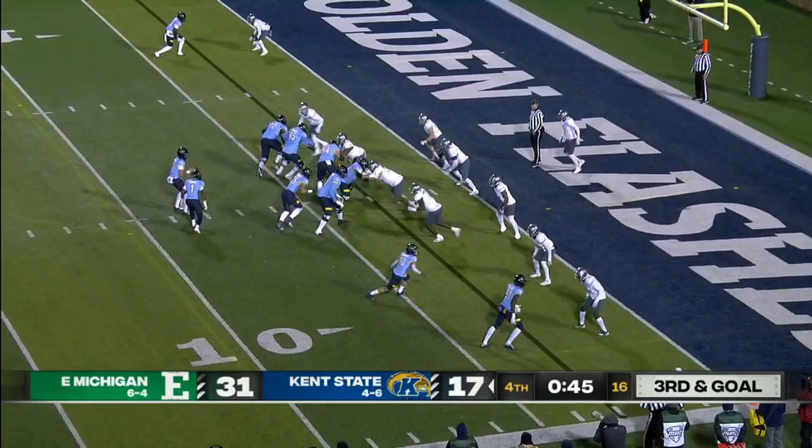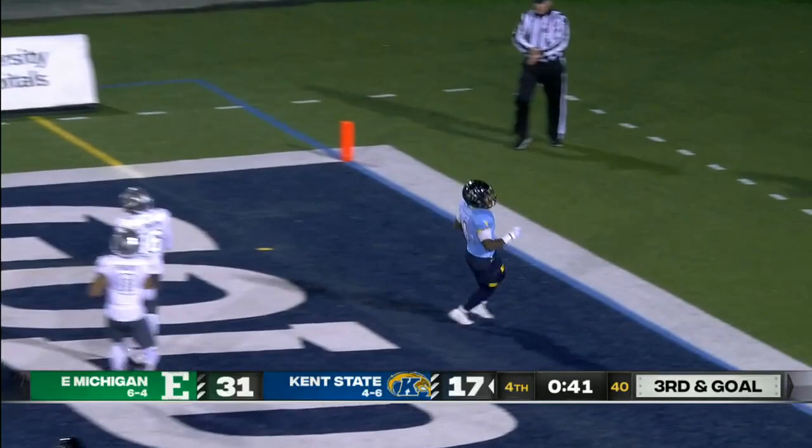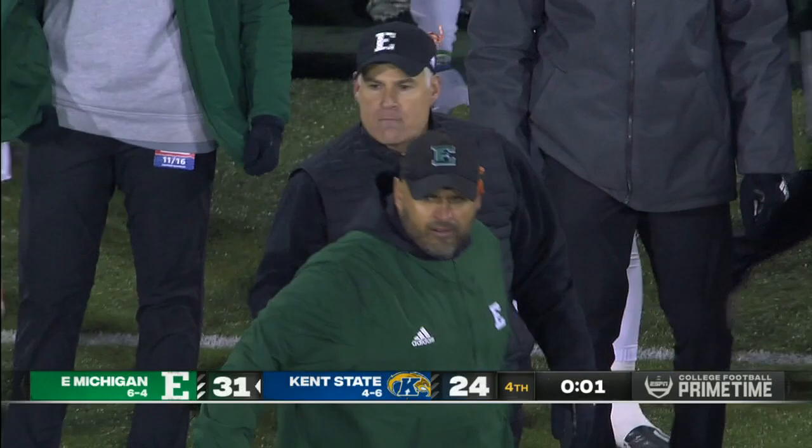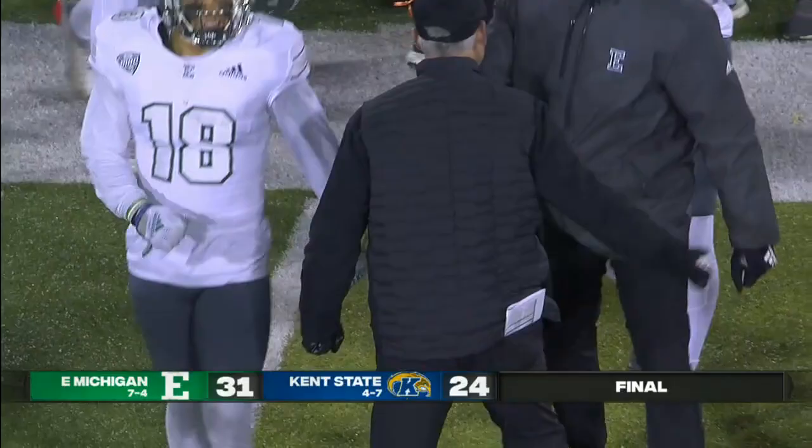On third down and goal, they hand it off. Cooper's got the touchdown with 41 seconds left. And it's a Wednesday night, and there's a kickoff coming up. Your defense completely plays different football in the second half. Just an impressive performance. 31-24, the final here tonight.